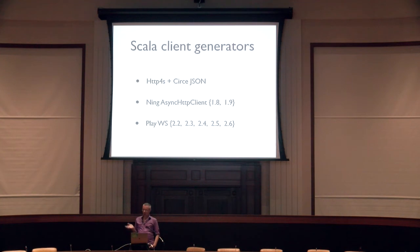So we wanted to have code generators that would output Scala code that would utilize that old Ning library. And then we also wanted to support PlayWS. Internally, we have lots of projects that use the Play framework, and different teams are on different versions of the Play framework. So we actually have different flavors of the client generator that will output whatever is appropriate for each version of Play. And most of the code is the same, but there are a few minor differences between each version. So the code generator knows what those differences are and just does the right thing for you.